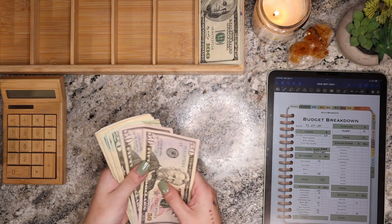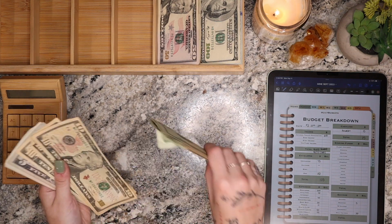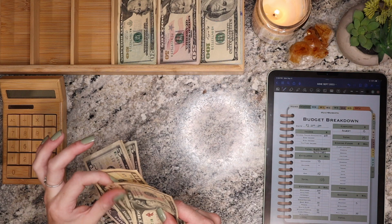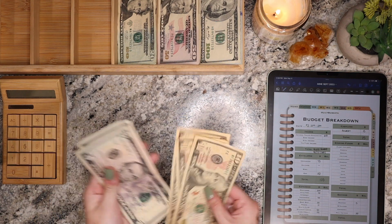Yes, we are still in the kitchen. No, we do not have power back upstairs. We tried to fix it, but it didn't work, so we are just dealing with it for now.